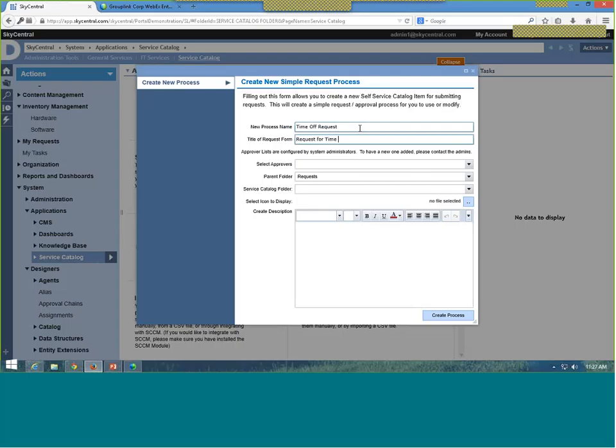So I'm going to create this request for time off. Let me choose the correct approval chain there. Service catalog, I'm going to put this underneath the general services catalog folder. So you'll see later that it'll show up there.